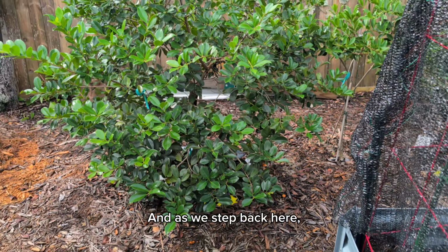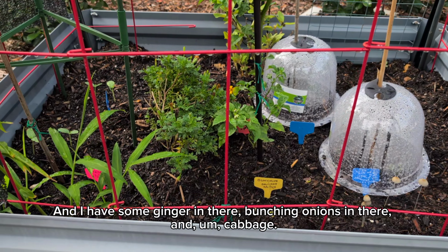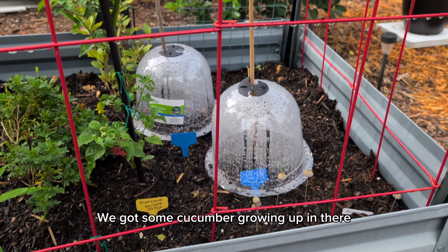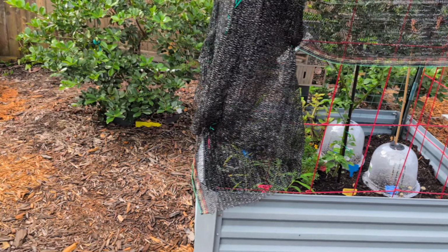And as we step back here, we have another gardening bed, raised bed, and I have some ginger in there, bunching onions in there, and cabbage. We got some cucumber growing up in there, and pepper plants going up in there. So I do a lot of medicinal growth.